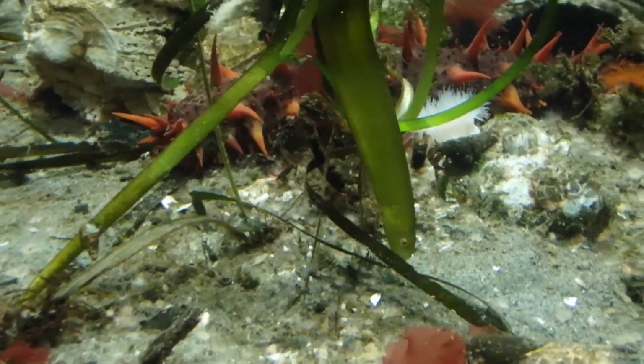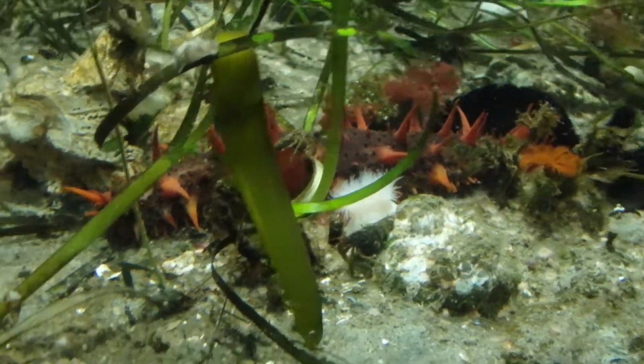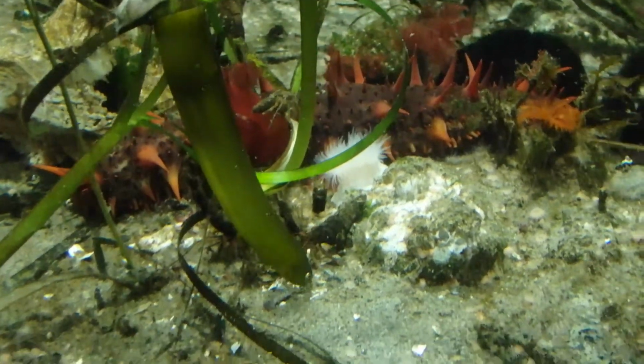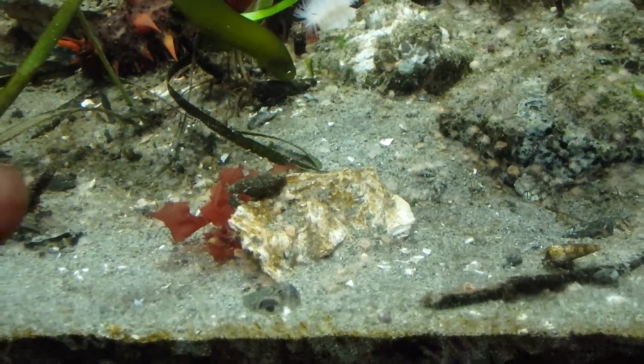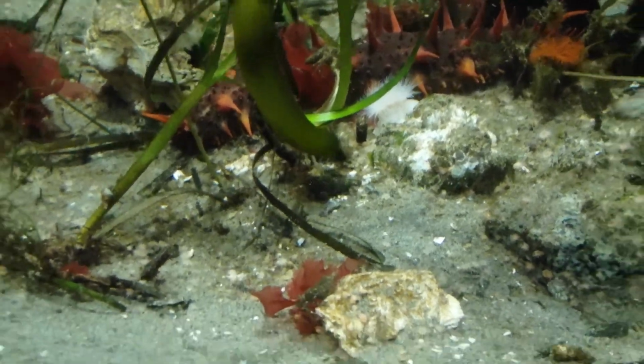Ew, what's this weird pokey thing? Which thing? That red thing with all the pokes on it. Oh, that thing. Yeah, I wonder what that is. And look, this is an eel of some sort. It's sniffing the crab. That's so cool. It's a real eel? Yeah. That's cool, eh? Oh, my battery.